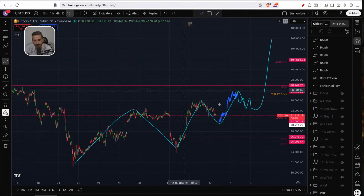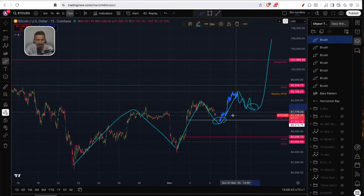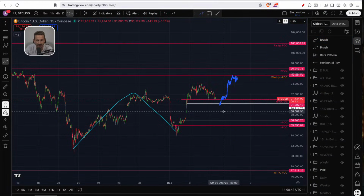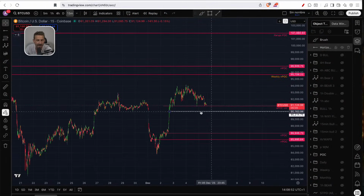So we're going to have to, if you're not in longs from here and it does bounce, look for longs later on once we've got that movement developed. Anyway, pay attention to these zones. This is a very, very interesting area.